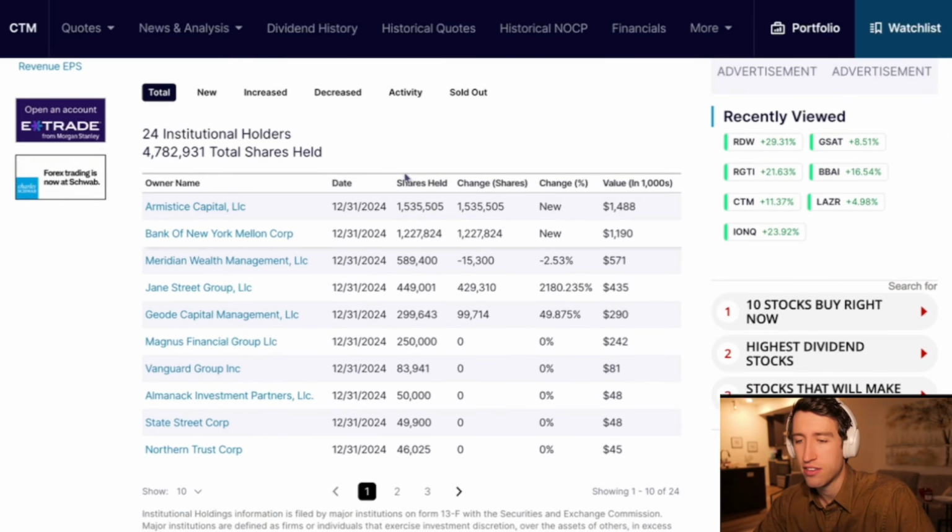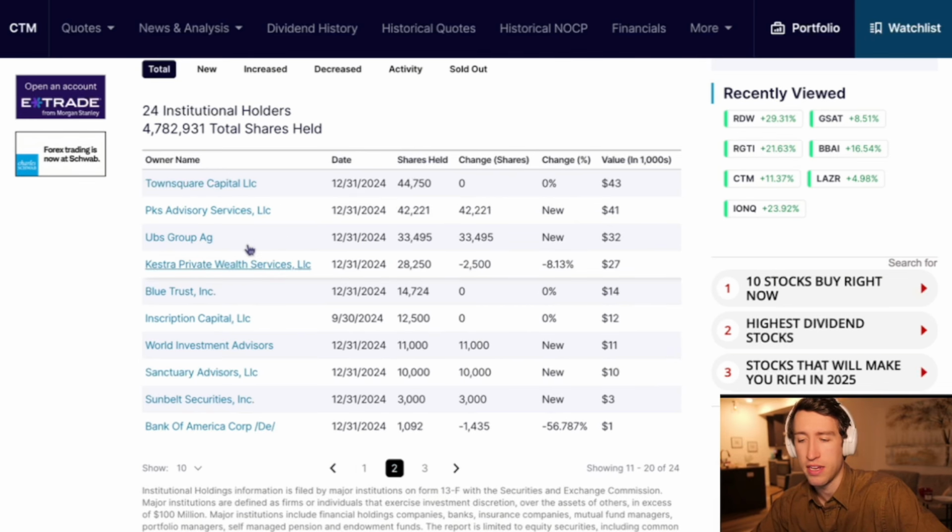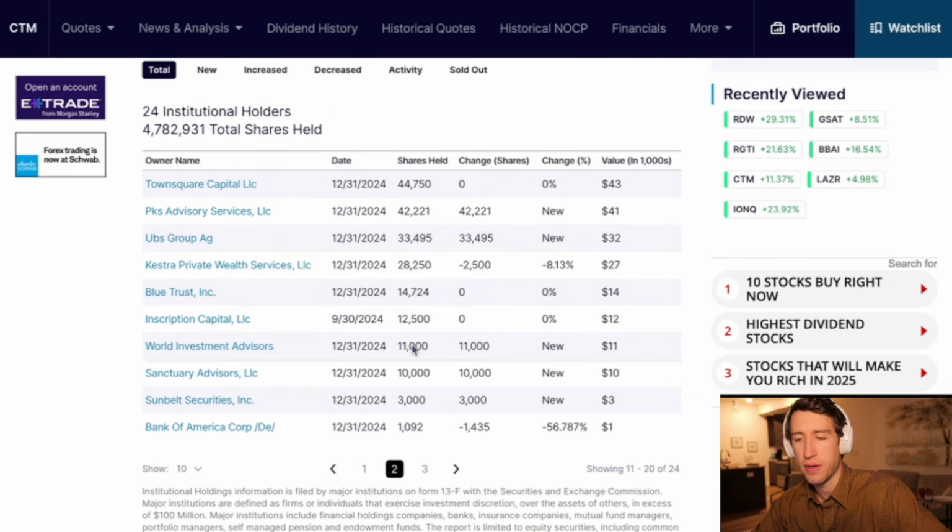But here's the deal. Institutional investors in CTM. Hopefully my computer's running better. I got a new computer, so it'll be here tomorrow. Anyway, this is the institutional investors in this company. You got Bank of America, which is on the next page. You got State Street. You got Vanguard. Goldman Sachs was in there. UBS is in there. So these are big companies investing into them.